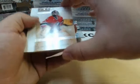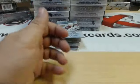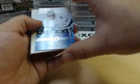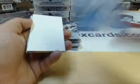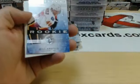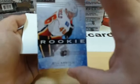Team category inserted at a $9.99 for the Penguins, Marc-Andre Fleury. For the Tampa Bay Lightning, rookie at a $9.99, Cedric Paquette. For the Calgary Flames, rookie at a $9.99, Bill Arnold.